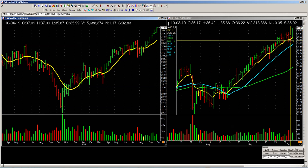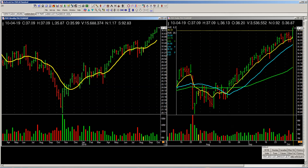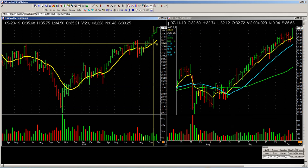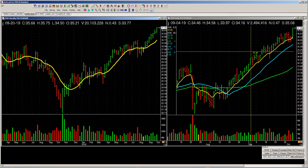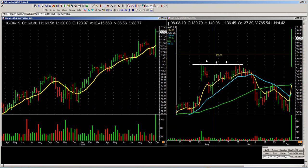Pulte Homes moving up. There's no spot to buy this at this point in time. Okay? Don't chase it, because you could be the person that buys it at 37. It could fall all the way down to 34. Well, you're down 3 points. You're down almost 10%, and you're going, geez whiz, what do I do? Buy right or don't buy at all.